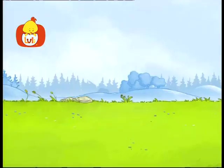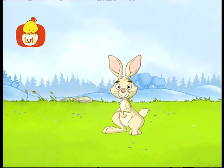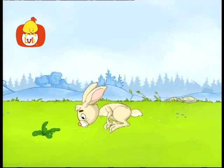I wonder which animal we'll meet today. Today we'll meet a rabbit. Hello, rabbit. Look how long the rabbit's ears are. Look at how quickly it wiggles its nose. It is sniffing. It uses its nose to smell and to find something to eat.